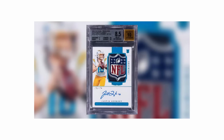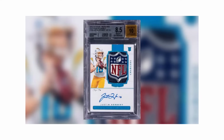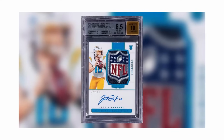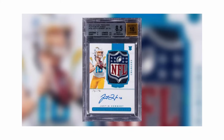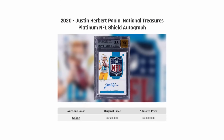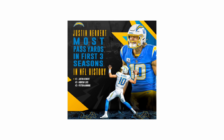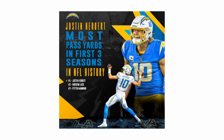Next up, his most important card, the 2020 Panini National Treasures NFL Shield Rookie Patch Autograph 1-of-1. The Shield is the single most coveted patch in the sport, and this one comes with a clean on-card auto and a BGS 8.5 grade. It sold for $1.8 million in 2022. These sales show the crazy hype for Justin Herbert cards during his first few years in the league.